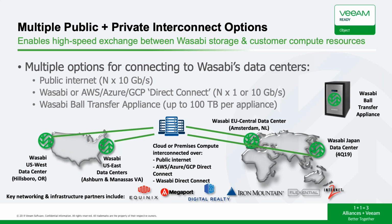There's also, in the use of public cloud, the concept of direct connect. Think of these as private network connections from your data center or your public cloud instance. There may be cases where you're running your Veeam applications in cloud compute somewhere else. So wherever you may be running your Veeam environment, you have the option of connecting to Wasabi over a private network connection, either from the hyperscalers or from your data center, at 1 or 10 gigabit per second speeds.